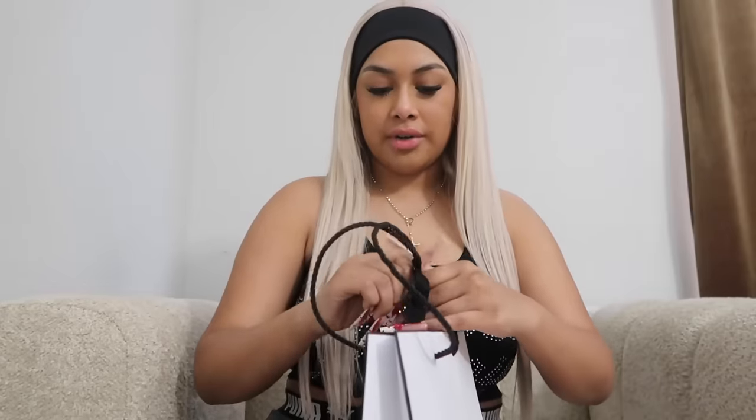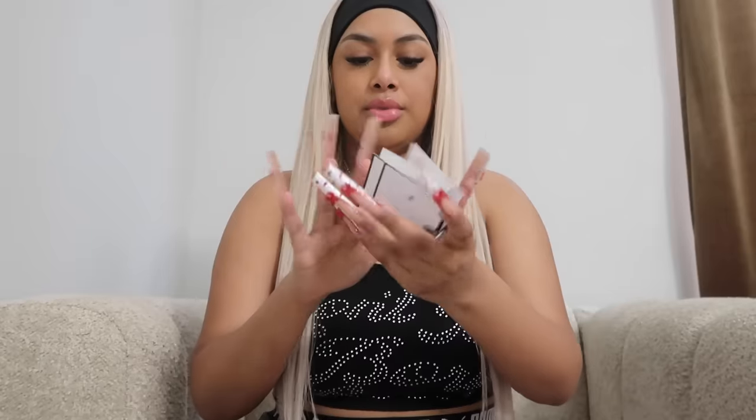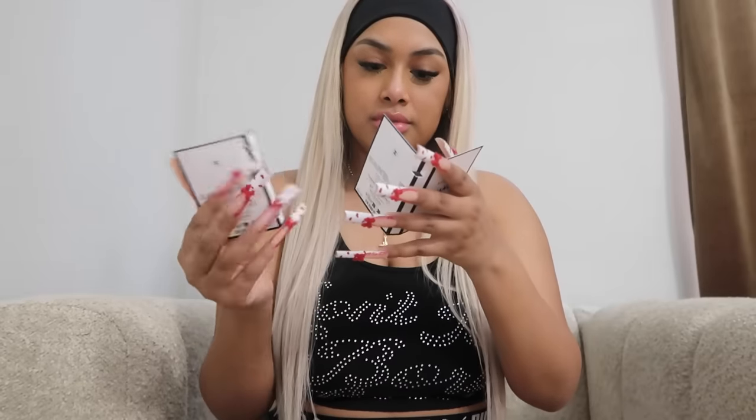So I don't think y'all seen what Chanel I got. Chanel is my fave fragrance. I think this will be my fifth one, and they just smell so good. So we had to get a new one. It came with a little sample. So it came with two samples.